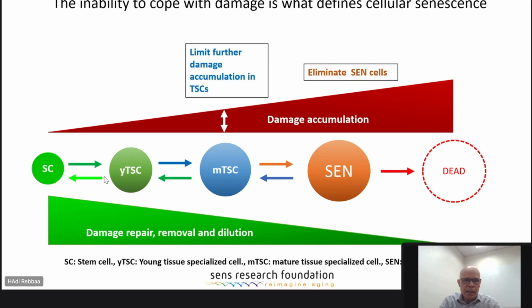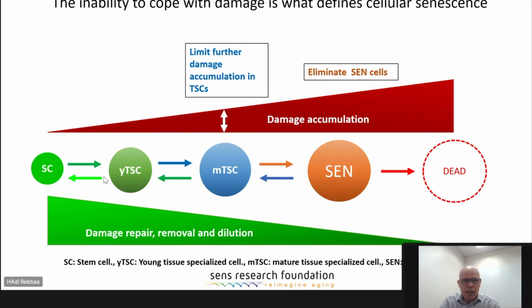Now, for the other cells that are functional, that are working, they also have a certain amount of damage in them, but they are fine with it because they're still functional. They are doing their function. But all we can do for those is to try to not allow the damage to accumulate in them too much until they become senescent. So one way to do that is to reduce a damaging agent that may affect them, or to try to remove damage from them as it accumulates, to prevent it from reaching a threshold that induces senescence.